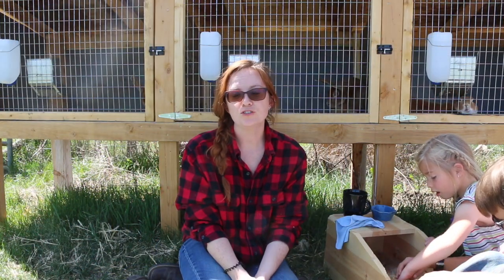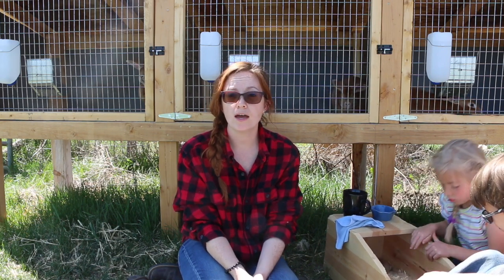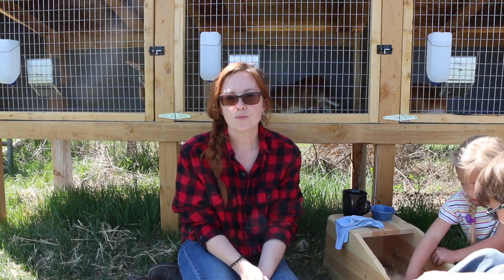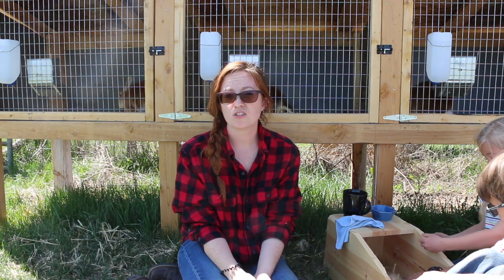So you go out and you check on your bunnies, they're between the ages of 10 and 14 days, and you notice that either one eye or both eyes isn't opening like it should. This is called nest box eye. Most of the time it will remedy itself, but sometimes it can turn into much worse.